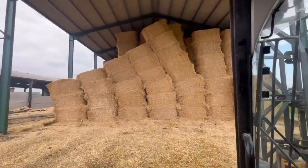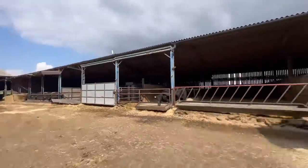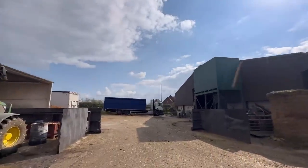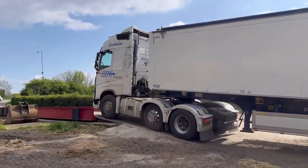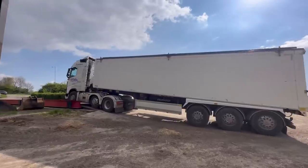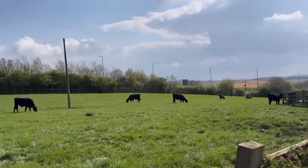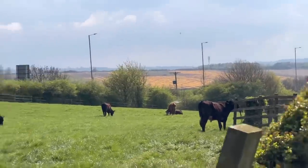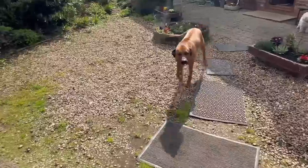Oh yes, the leading tower of Barnsley. Well, it's turning into a real hot day. Could do with getting these overalls off, really. So it's pulling the big Volvo onto the weighbridge now. There we go. Ain't that a pretty sight, eh? All the cows grazing. Dogs going crazy.